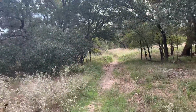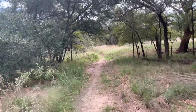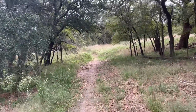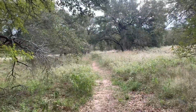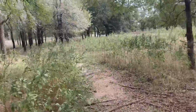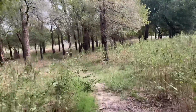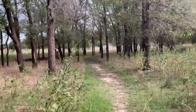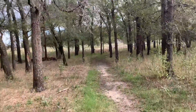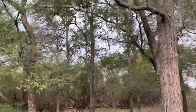Yep, this is Whitetail Run, and we saw some deer up here. We're gonna try to be quiet and catch up with them. Yeah, there's deer tracks everywhere. Well, I think we spooked them, but there definitely were beautiful big white-tailed deer running from us as we came around that last corner. But it's really a pretty stunning trail.